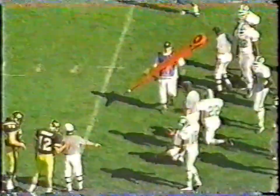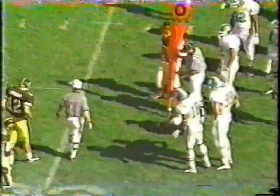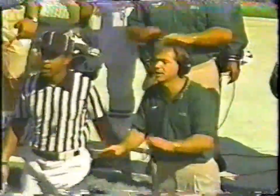Ike Reese, number 44 for Michigan State, is confidently telling his teammates that they stopped Burger. Yeah, they did. For Hayden Fry, what you do here, I mean, you got to kick the ball. I don't think you can afford to take the gamble deep in your own territory that you can pick up a first down here.